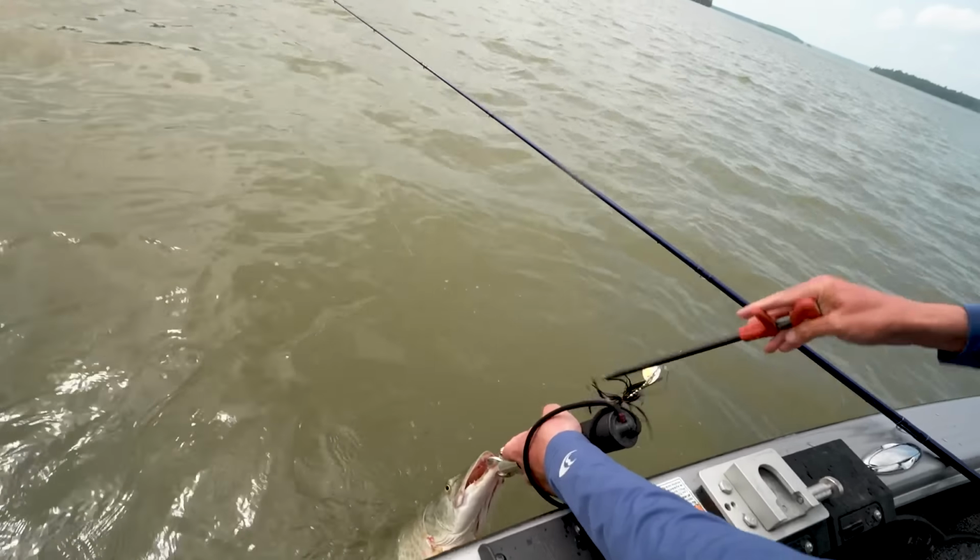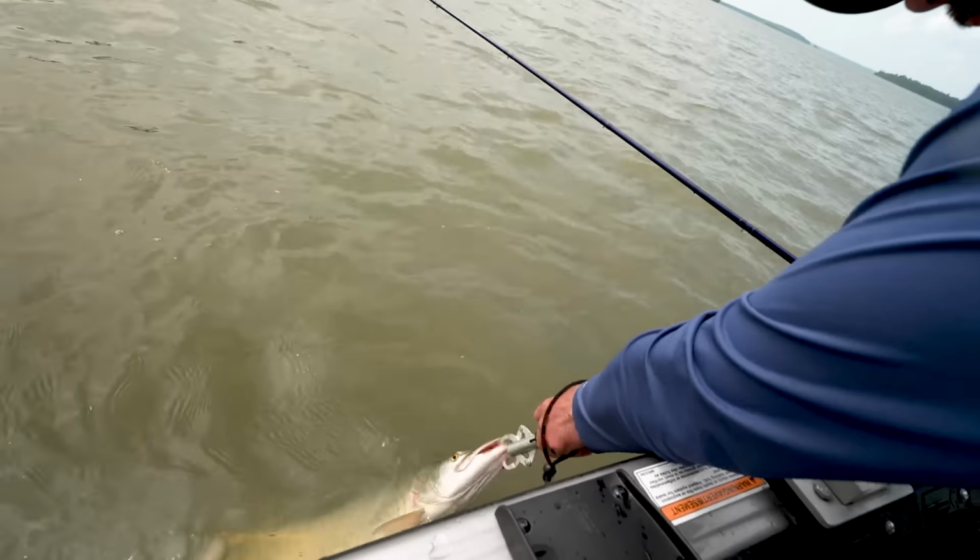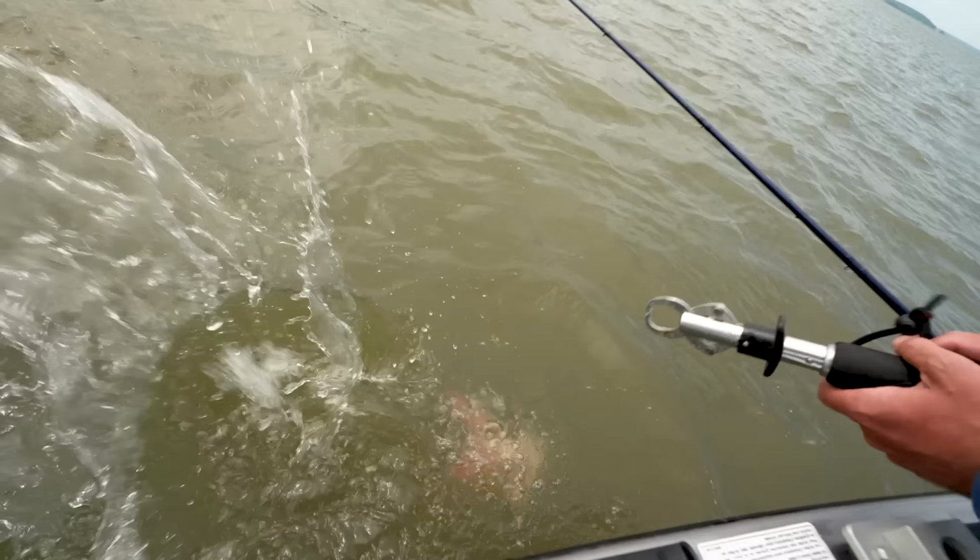All right, pop that out, bucktail back. There's a muskie, not a big one. So I'm just gonna let him go. Water's warm. See you, dude.